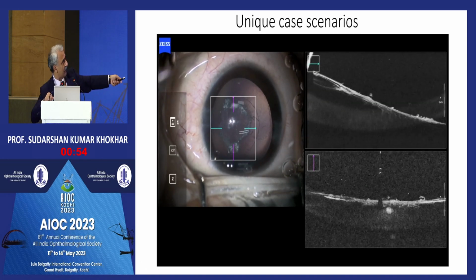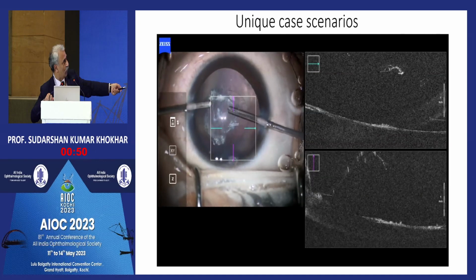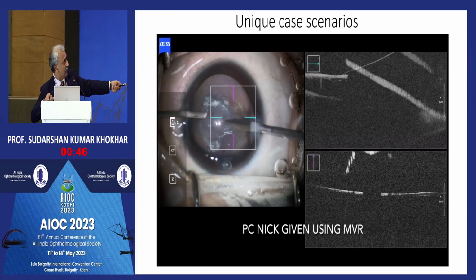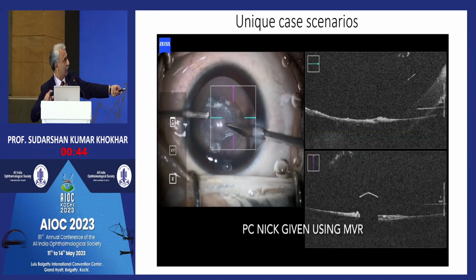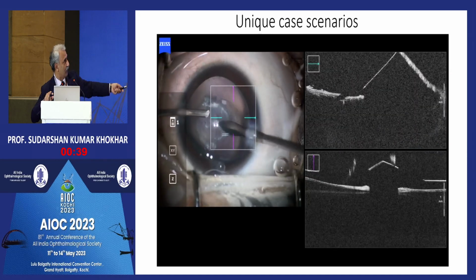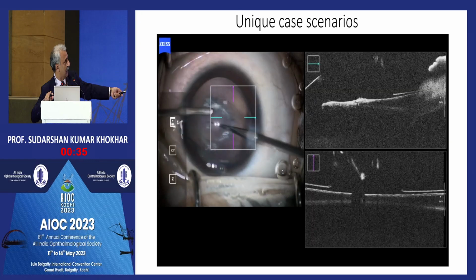I've already removed the anterior capsule. That's the plaque of the posterior capsule, all the way big. So we give a nick and try to go behind it. And you can't do a Rexis there. So I put in an MVR cut right in the middle. And then because there's a membrane at the back, I want to cut it all the way. You can put some visco behind it and then you can actually cut it.